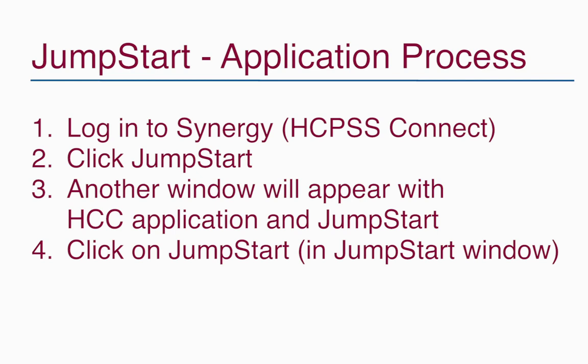There, click on JumpStart. Another window will appear with HCC application and JumpStart. Click on JumpStart in the JumpStart window. Here you will find critical documents that must be signed by you and your parent.